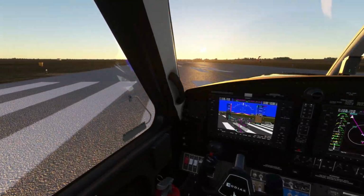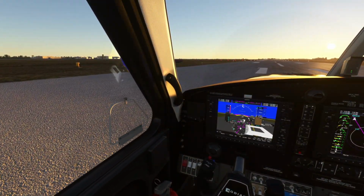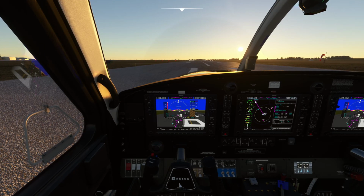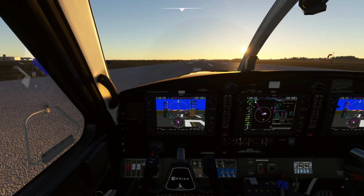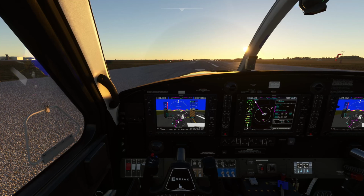In other news, we are actually on the runway that we're trying to depart from. So we turn left onto runway 11 right. Huh. Okay, so we're going the right direction all along.